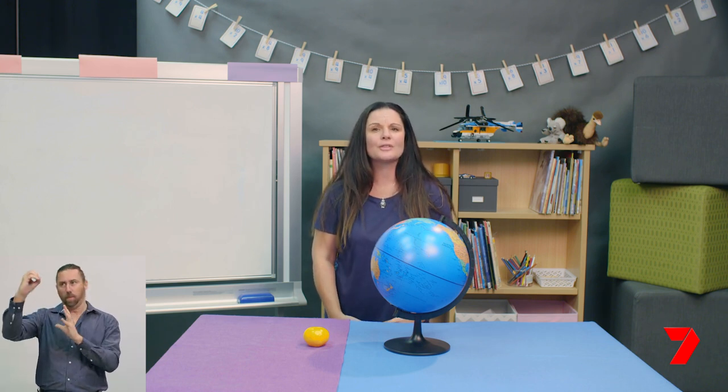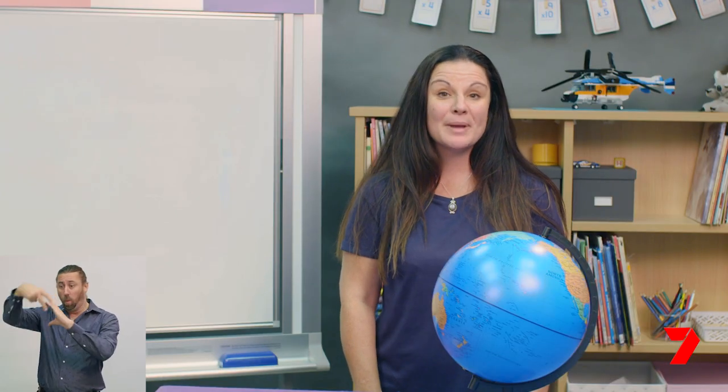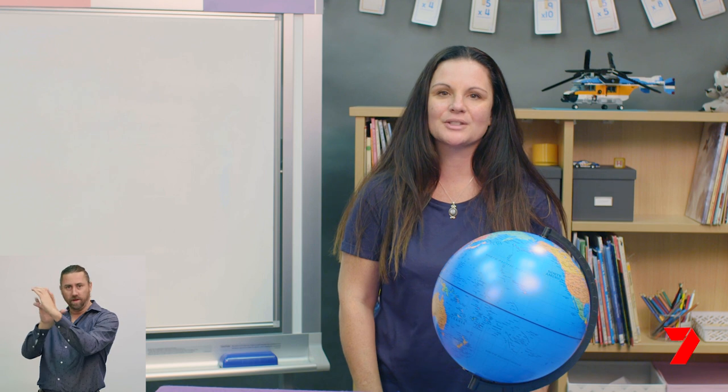Scientists believe the moon formed early in the solar system's history. It is currently thought that an object the size of Mars collided with Earth, sending rock into space, which was pulled together by gravity to create the moon. Did you know that we only see one side of the moon? That's right. Remember, the moon doesn't create its own light.